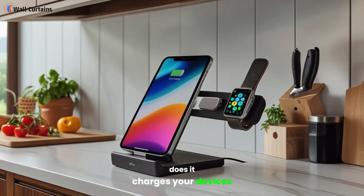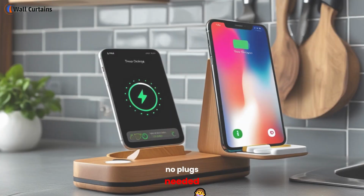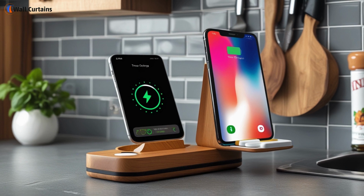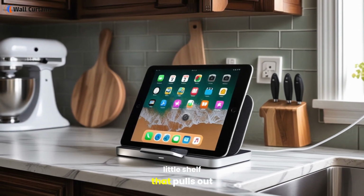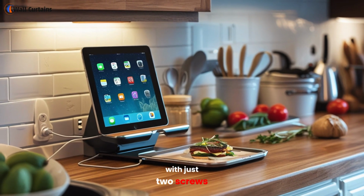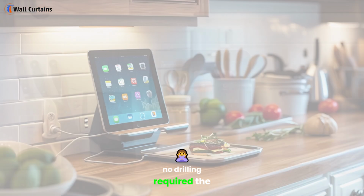It charges your devices using the latest magnetic charging tech. No plugs needed. The station holds up to 3 devices at once. It even has a little shelf that pulls out to prop up your tablet while you follow recipes. Installation takes 5 minutes with just 2 screws. Or use the special tape for rental apartments, no drilling required.